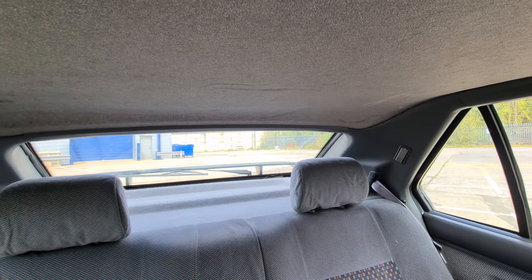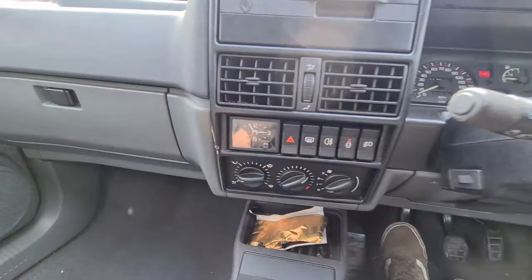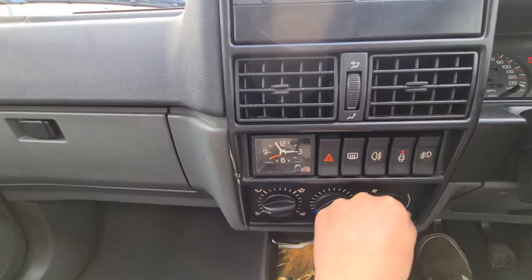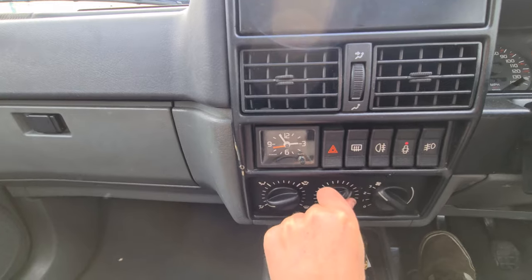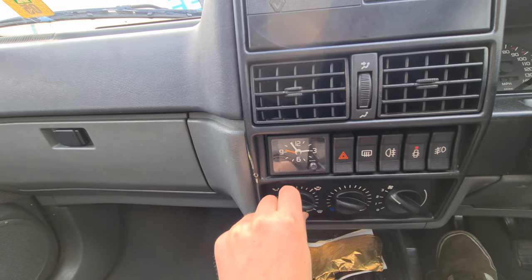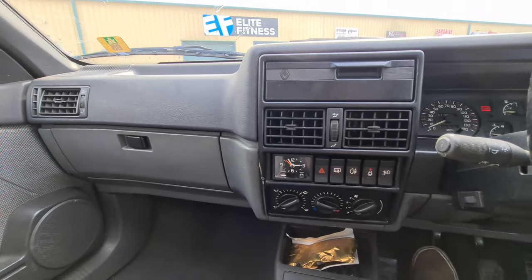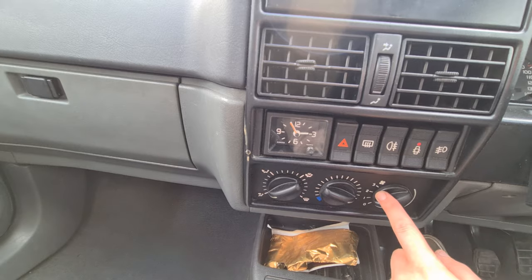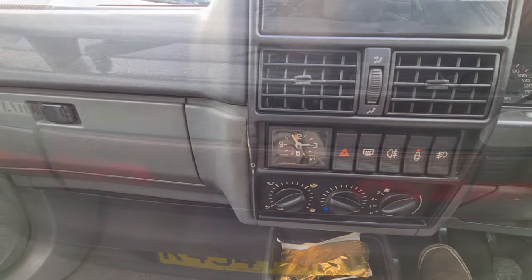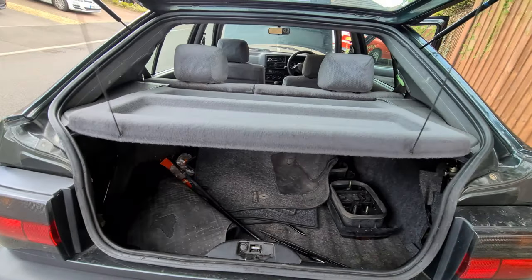Rear wiper works. And then we've got our heaters, all working. Spot on. I mean, it only goes up to three, unlike any more than three. One, two, three. It's everyone's favourite game of let's play what's inside the boot.